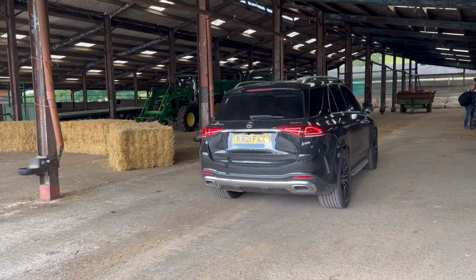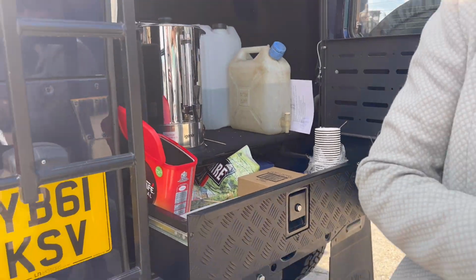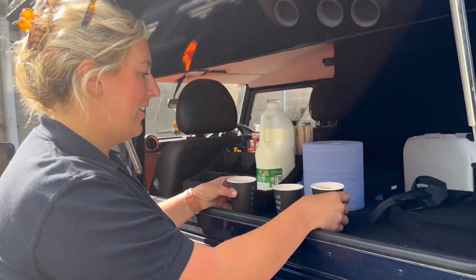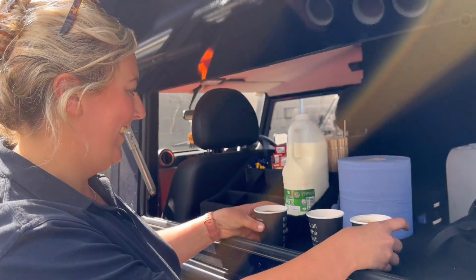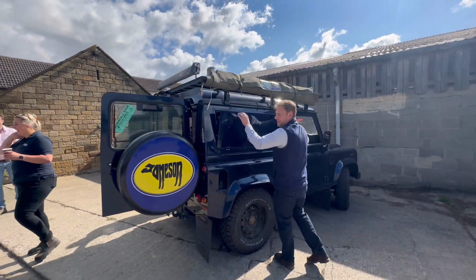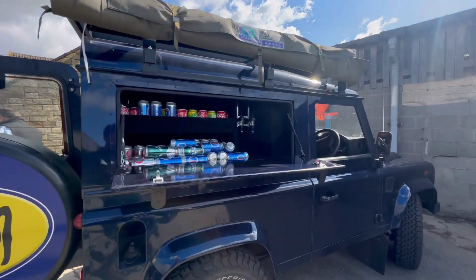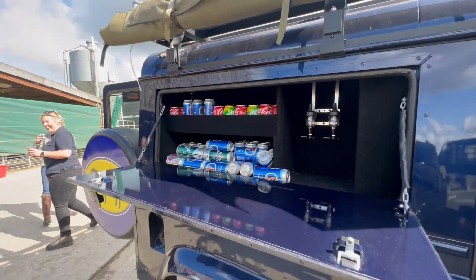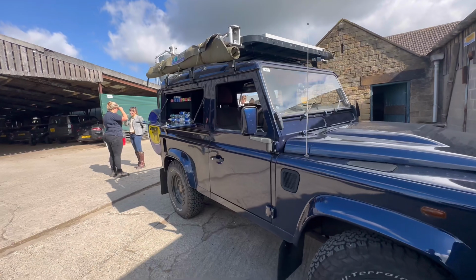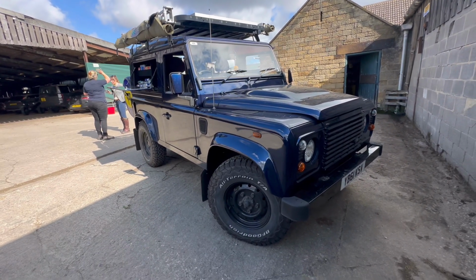Dovecoat in his new motor. It's a mobile coffee machine. It is. Nice, that. That is good, isn't it? Morning, Emily, by the way. Good morning. Coffee, please. This is the after party, is it? Teas and coffees at that side. Fantastic. Is that not the coolest Defender you've ever seen? I want Mr. B to change his Defender to this. Very good.